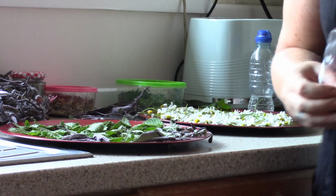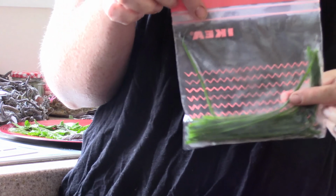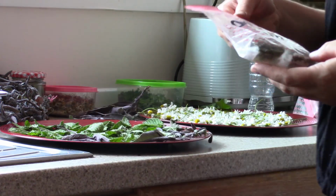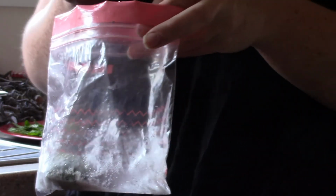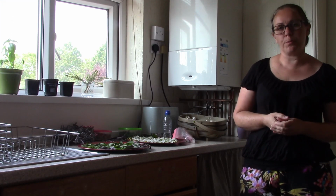So this is another way I preserve stuff. This is garlic chives, and I just cut it and stuck it in the freezer like that. This is oregano. I'm not very good at growing oreganos. I just freeze it into ice cubes and pop it in a bag. Done. So I highly recommend that you grow some herbs.